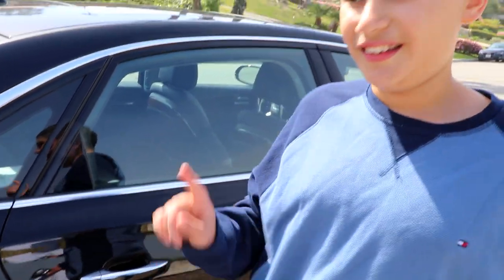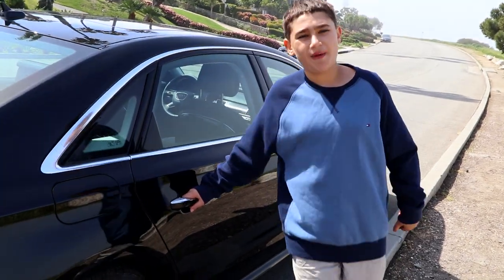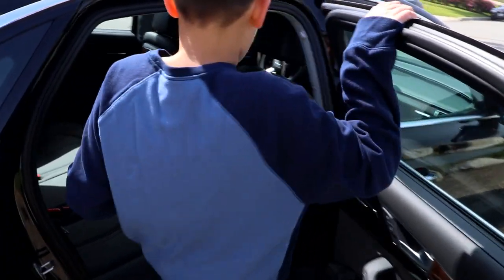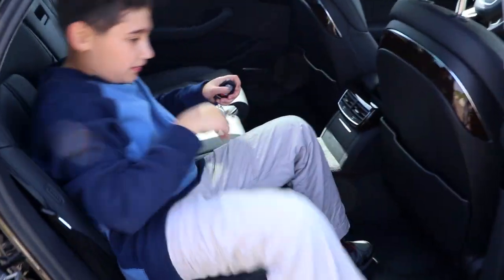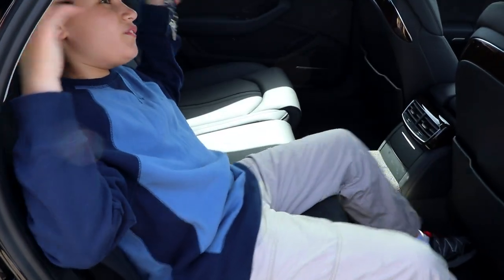You can also lock it. Now that's a really cool feature. Right now, we're gonna climb into the back of the car. This is the elegant part of the car. You come back here, you feel like you're riding on a feather. You got lots of leg room, you lie back, you feel good.